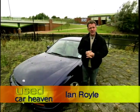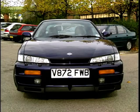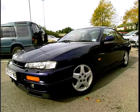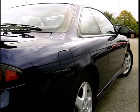We've now got another one, Ian Royal, as an alternative. It's the Nissan 200 SX. If Darren is looking for a stylish coupe, he could do worse than look at Nissan's 200 SX. Although it was originally launched back in 1989 as a curvy sports coupe with pop-up headlamps, this was dropped in 1994 when the car became more of the Grand Tourer that you see here.